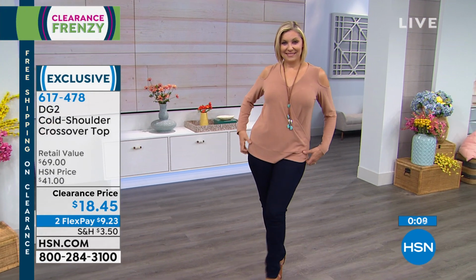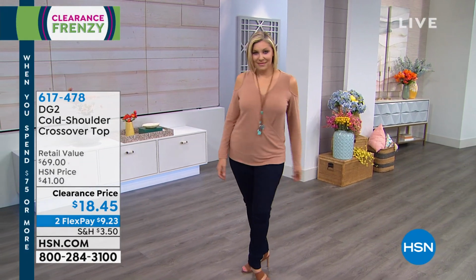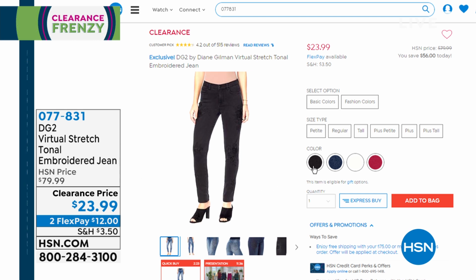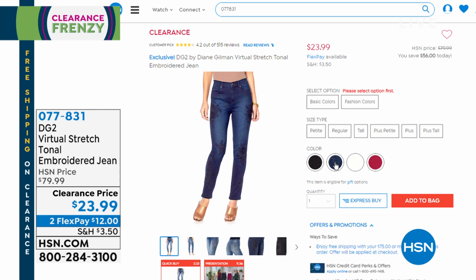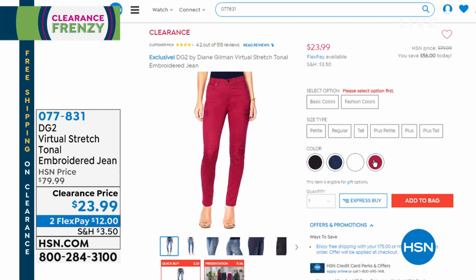All right, we did want to mention, if you are just joining us, we have the most incredible deal on a virtual stretch jean. Over 2,000 pair sold in this hour. It's a subtle embroidery, a beautiful lace rose embroidery. We have it available. I don't even think we have it in the ivory anymore.